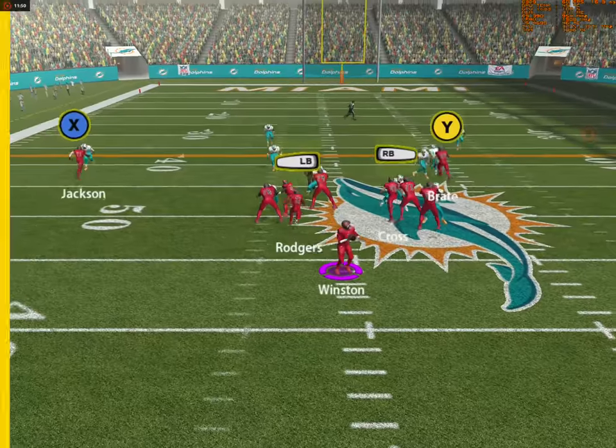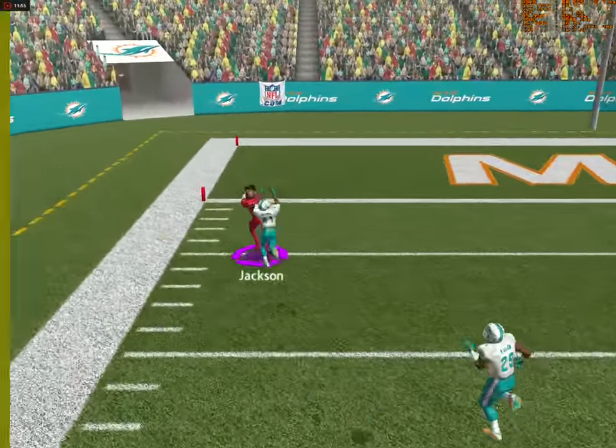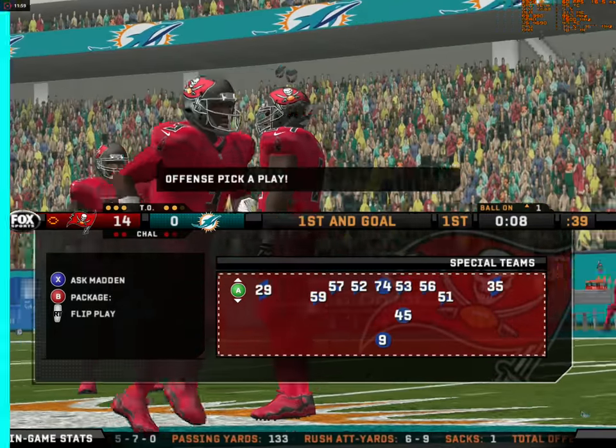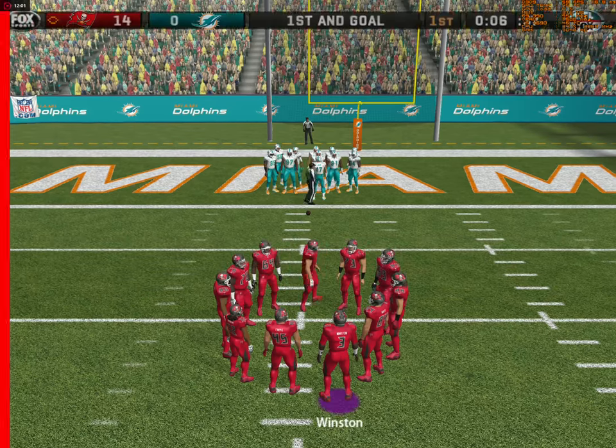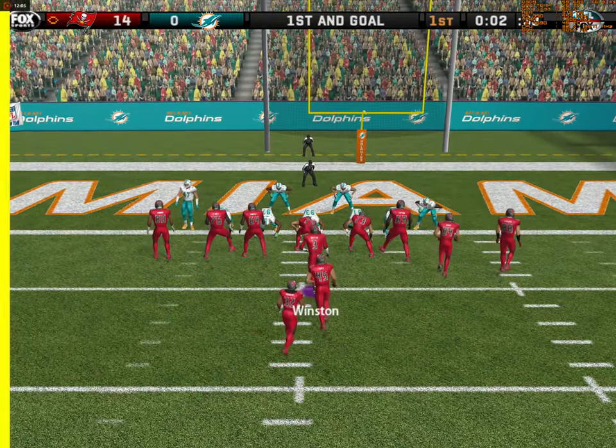Hand it off. Setting up play action. Looking for the long completion. Right on target to the wide receiver. He brings it in for a big game. Almost every wide receiver gets better at running routes as they get older. And this guy's no exception.